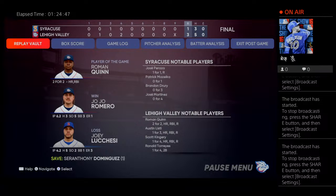Fans, our final line score. First, for the victorious Ironpigs, 3 runs, 5 hits, no errors. They left 5 men on base. For the visitors, 1 run on 3 hits, no errors. They left 6 men on base. Time of the ball game, 2 hours and 39 minutes.